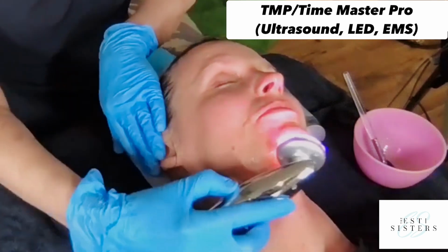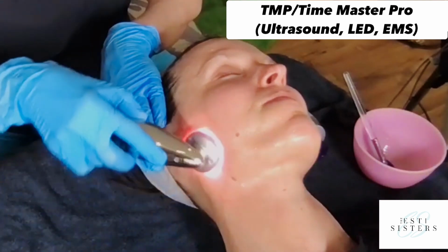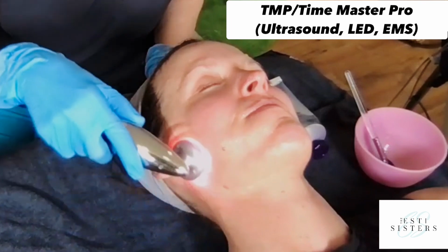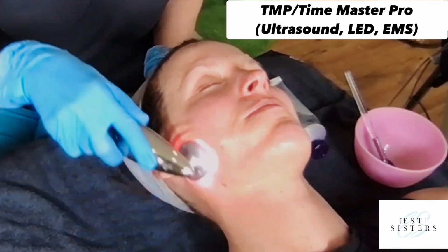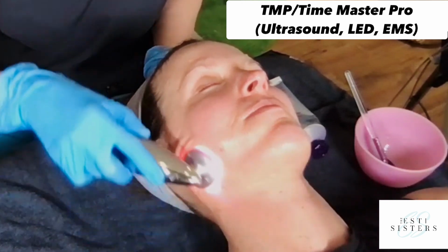Then I come down and I start what I call my sculpting and my lifting process. Okay, so we're going to continue with our sculpting, and this is going to take the remaining 4 minutes or so. So I would say do about 6 passes and then move up about half an inch.